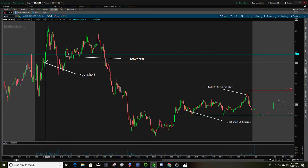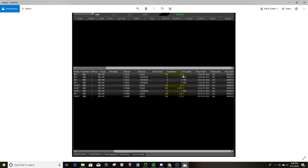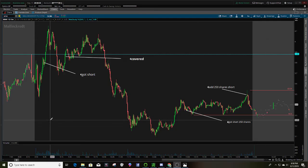So I got short right here at 379, I believe. I'll show my P&L here in a second. Actually, I'll just show it right now. So where it's all highlighted is where I got short. This one right here is my first trade, 379 covered at 387. And then this is my second trade, 335 and 350, and then I covered. I'll talk about them in a little bit.